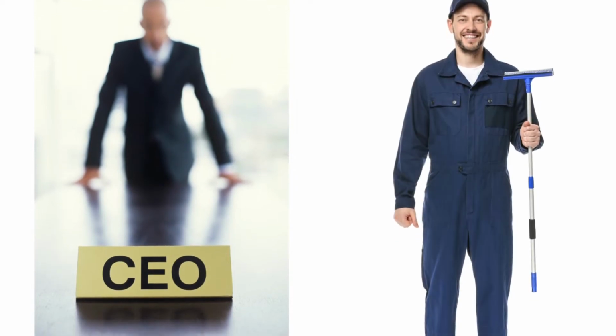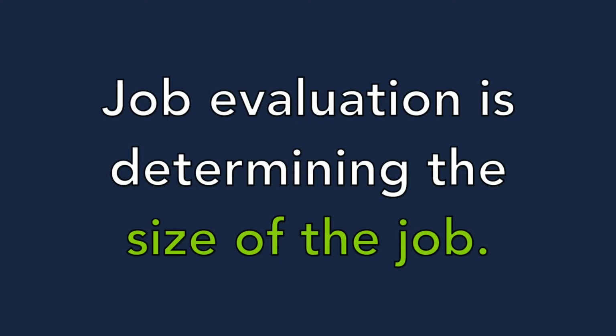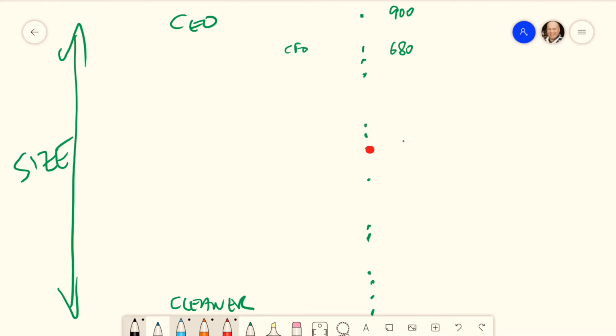Let's say the biggest job in the company is the CEO, or whatever you call it. And let's say the smallest job in the company might be your office cleaner or something like that. And all jobs in the company, from big to small, we're going to score those jobs, give them points. Maybe the CEO is sort of 900 points and the CFO is 680 points and so on. Job evaluation is determining the size of the job. This HR business partner is 466 points big, using some system to determine size. We'll talk about that a bit later.